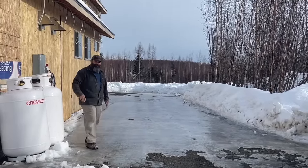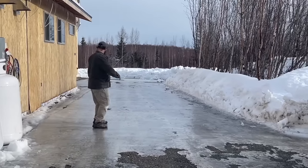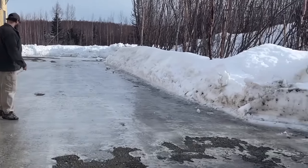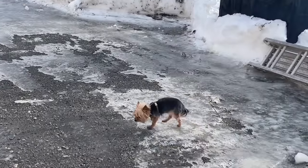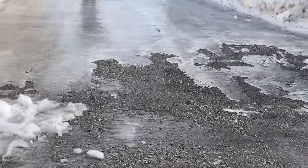It's really slippery. They haven't put any sand down there, have they? I think they have, but it's just all melted into the ice. Poor Sophie this morning. She couldn't get traction and was slipping all over the place.